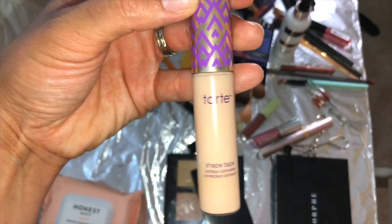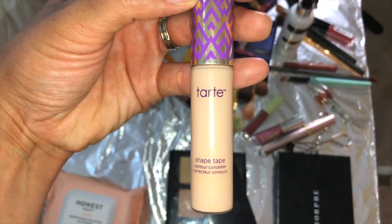Okay, so now that I've put on my primer, the next thing that I do is I start with my makeup routine. So the first product that I use is by Tarte, and it is Shape Tape Contour Concealer. And from what I've seen, this is a product that a lot of makeup artists love, and it's their go-to. And for me currently, this is my go-to right now. That could change, but right now I'm really liking this product.